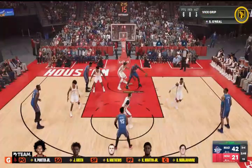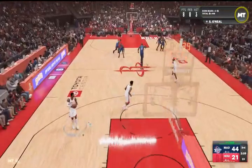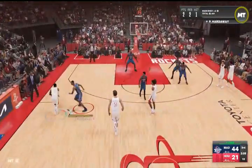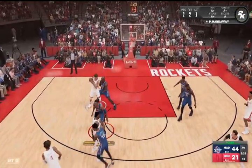Catching up on the changes for Houston. Marjanovic checked in for Şengün. Kenyon Martin Jr. comes in for Tate. Matthews, he's checked in for Eric Gordon. And Jalen Green subbed in for Josh Christopher. And so here is Houston, following the score by Miami. Screen.